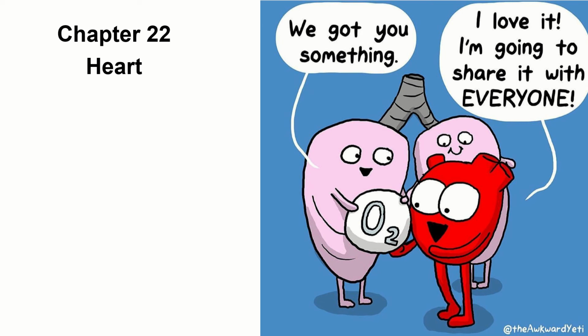Let's talk about the heart. We're going to start today with this adorable cartoon. Yes, again, it's from the Awkward Yeti. I know I always use the Awkward Yeti. I love the Awkward Yeti.